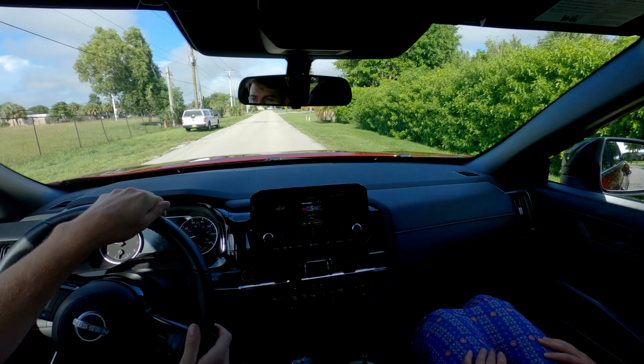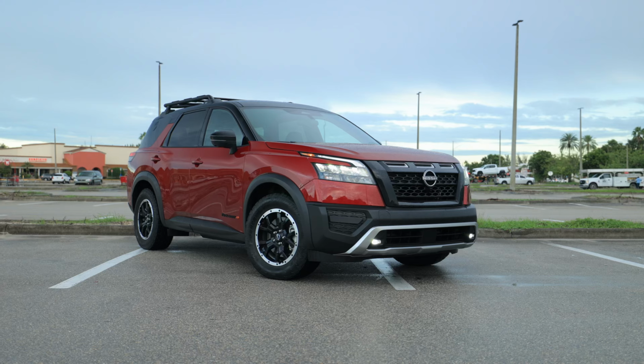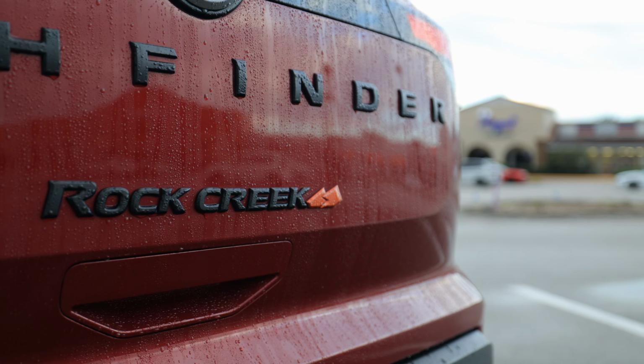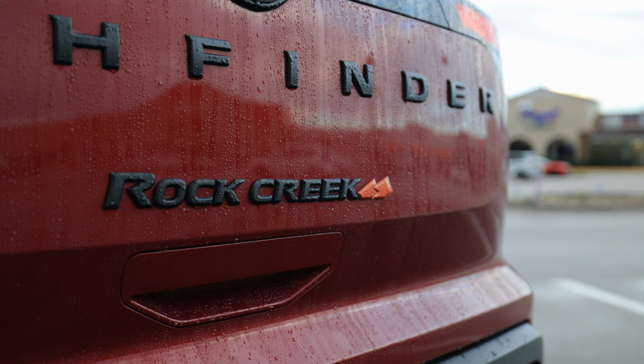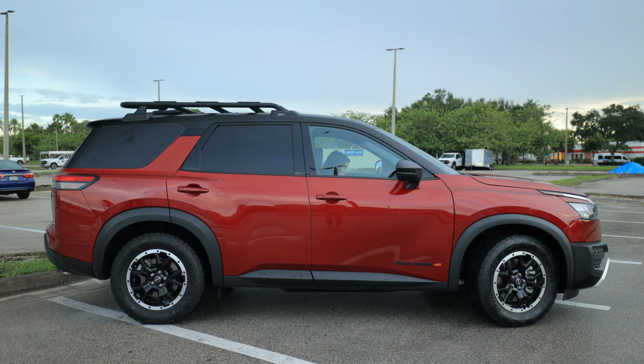Got the kids loaded up, just left swim practice. We are in the 2023 Nissan Pathfinder Rock Creek. What does this more rugged off-roading variant of the three-row crossover give you? Today we're gonna find out.